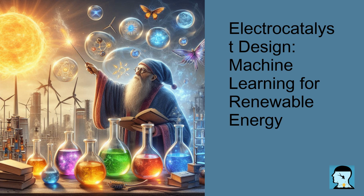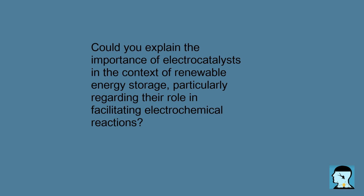Today, we'll explore electrocatalysts and their role in renewable energy storage. Electrocatalysts are crucial for water splitting and hydrogen production, a key technology for decarbonization. We'll discuss challenges in finding efficient and cost-effective electrocatalysts and how machine learning is accelerating their discovery and design. Our focus will be on the implications for the future of renewable energy storage, including wider adoption and reduced greenhouse gas emissions.